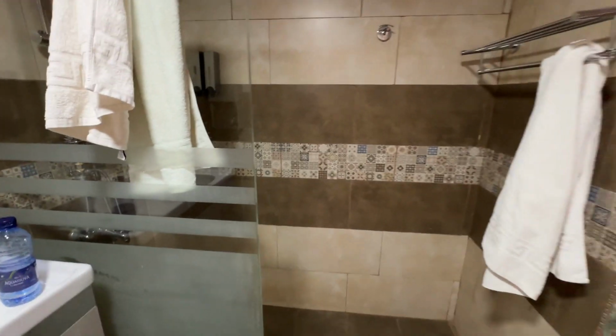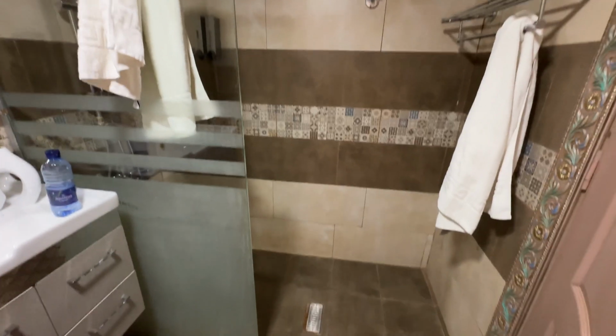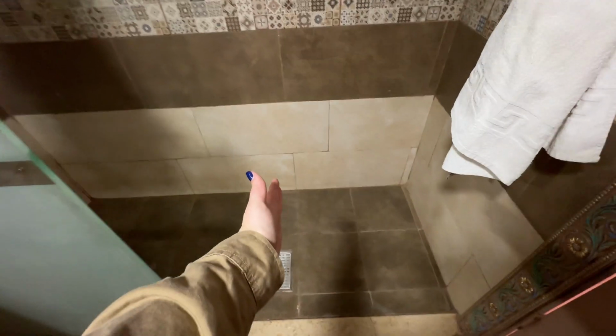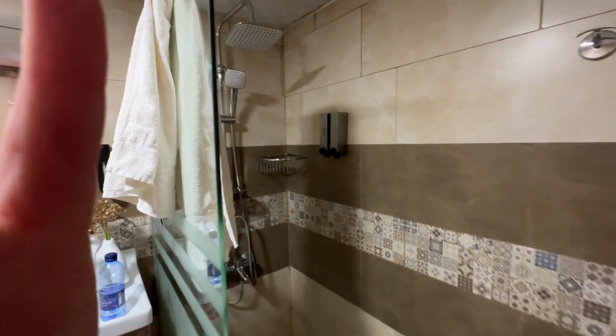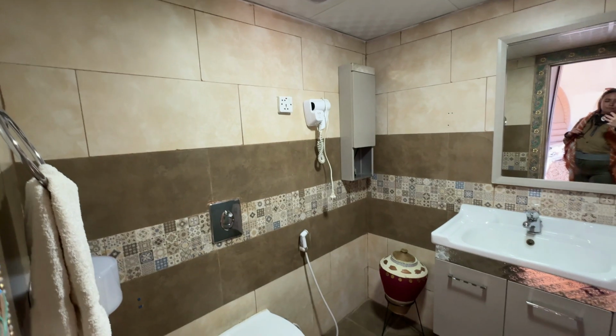And then a big shower. Wow, that's the biggest difference, is the shower. Our shower is probably that big, and then their shower is a full bathroom. That's nice.